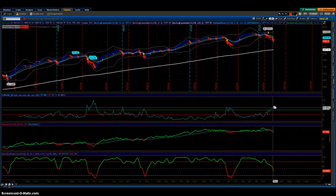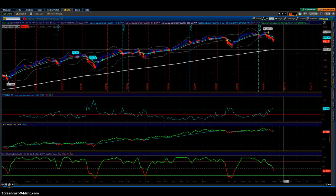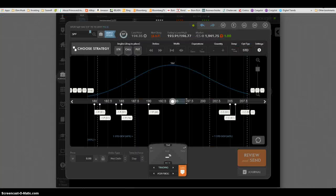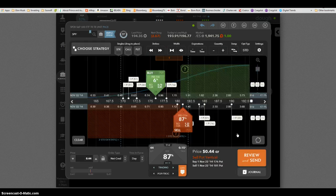Now, the best part: if you want to make the most money or collect the most premium, sell puts. So sell against weakness. What does that mean? Well, look, the market's going down, right? You sell a put betting it'll go up. Where do you make the most money? Let's look. I'll show you a vertical. We'll go to short put vertical, and same thing here. Click this and take a look. Hold on one second.